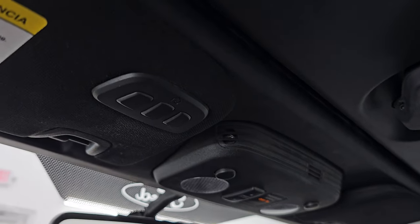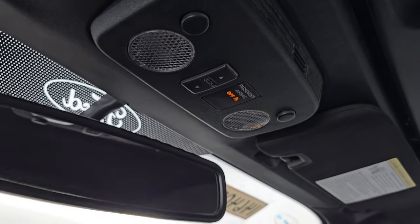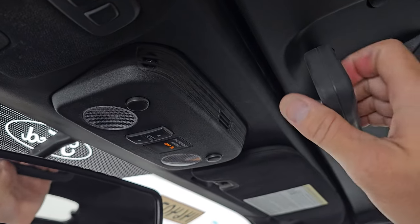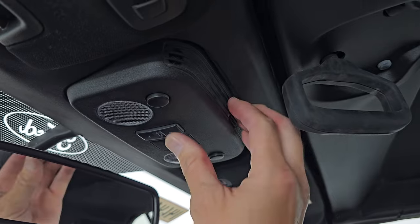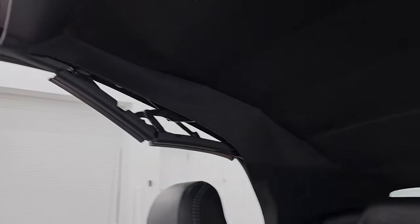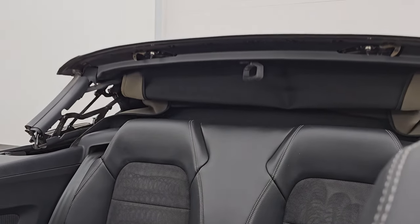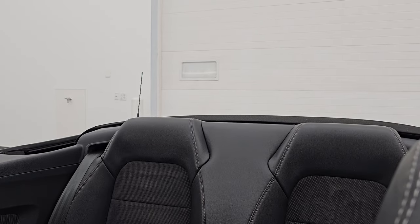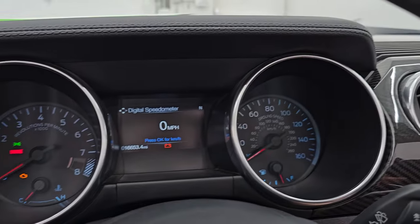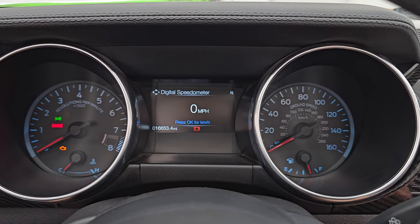We do have the Homelink buttons for your garage door security systems and lane systems and your soft top controls and map lights there. So to get this open, just go like that. Press this back, all the windows will go down, and you can see that soft top goes down nicely. All right, let's start it up and go listen to that amazing MBRP exhaust, and then we'll take a look under the hood, check out all the lights, and we'll be all set to go.